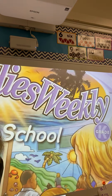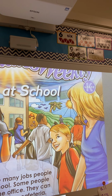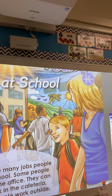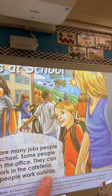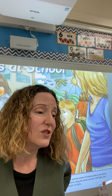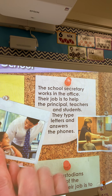That's pretty interesting stuff. All right, let's go ahead and pull this out because we see a school right here. And it says, there are many jobs people do at school. Some people work in the office. They can also work in the cafeteria. Some people work outside. So there's lots of people, even at school right now, that are doing jobs. So let's see if we can find out a little bit more about jobs at school.